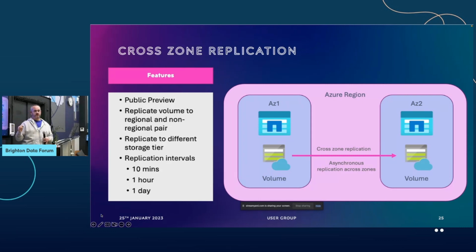Another one of those little gotchas. But the charges can be substantial as well. I know we were involved with a customer where they had to migrate to one region, and then they needed to copy from one region to another. It was a file level copy. 300 terabytes cost about £7,000 to replicate across that line. So it's a substantial thing to be aware of.